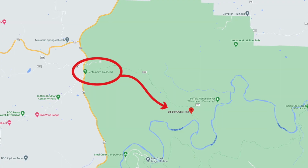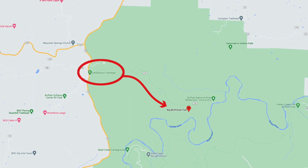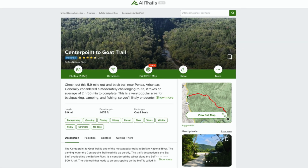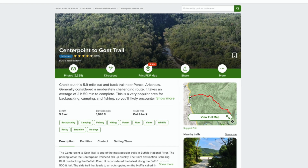From there we'll hike about 2.5 miles until you hit a Y. From there you turn right and you'll make your way down to the bluffs. According to the AllTrails website, it's about a 6-mile hike there and back.